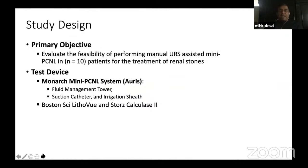Just off the bat, I'd like to clarify that this technology and device is not meant to be a clinical system. This was an intermediate step in verifying the feasibility and efficiency of two critical components of an eventual robotic system in treatment of stones. So the idea was to develop a steerable percutaneous catheter that would allow us to do simultaneous stone aspiration while the ureteroscopic system was doing fragmentation.